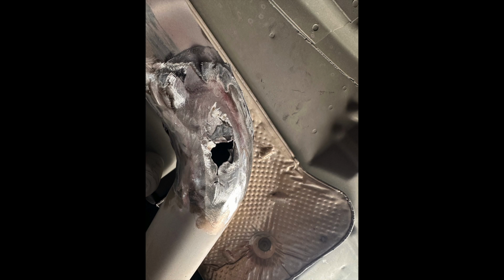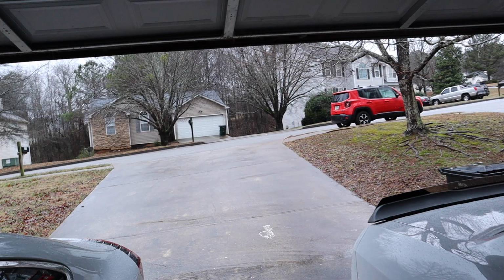I'm sorry, not the lowering, but my long tube headers. It's kind of hard to see the long tube headers from here, but basically because of the long tube headers, they are maybe 1 or 2 inches off of the ground. And I've scraped them so many times that, well, you already know, I scraped a hole clean through my mid pipe, because the car is so low.